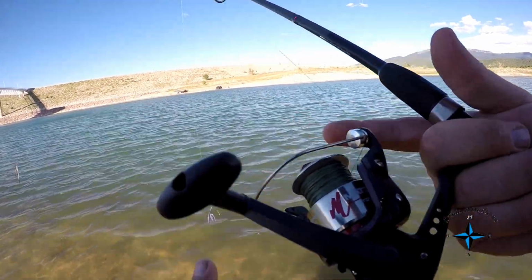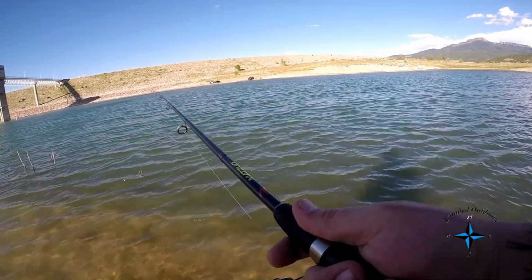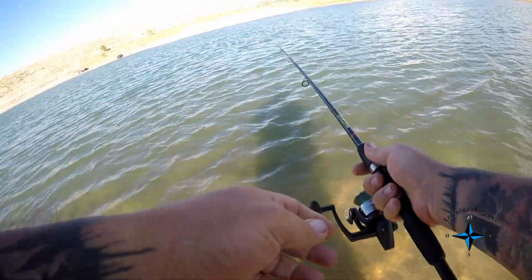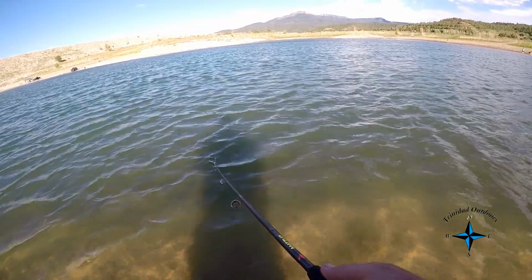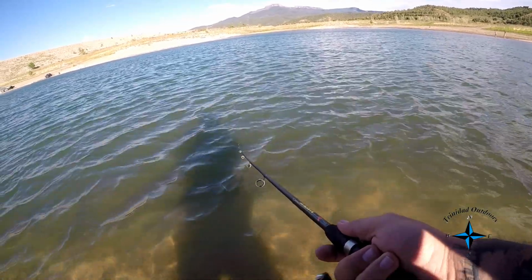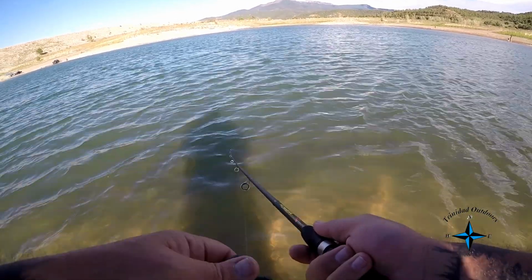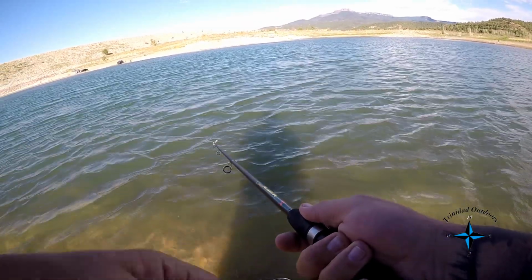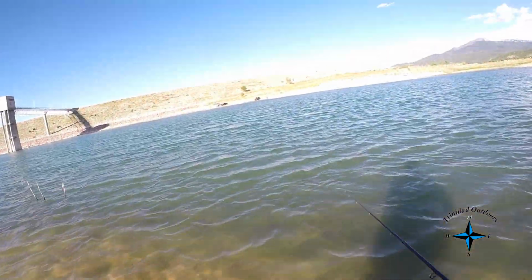Alright guys, this is going to be the last cast. The Chatterbait Challenge beat me up. It's tough. But we'll go home and study on it. Figure out what we're doing wrong, come back and try it again. I'm sure it'll work. It's just a matter of figuring out how to do it, and then coming out here and doing it.